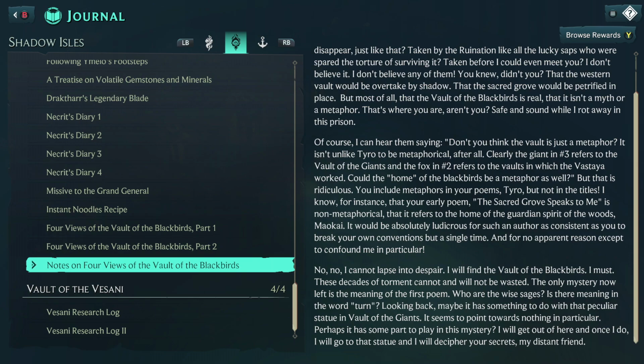No, I cannot lapse into despair. I will find the Vault of the Blackbirds. I must. These decades of torment cannot and will not be wasted. The only mystery now left is the meaning of the first poem. Who are the wise sages? Is there any meaning in the word turn? Looking back, maybe it has something to do with that peculiar statue in the Vault of the Giants. It seems to point towards nothing in particular. Perhaps it has some part to play in this mystery? I will get out of here, and once I do, I will go to that statue and I will decipher your secrets, my distant friend.